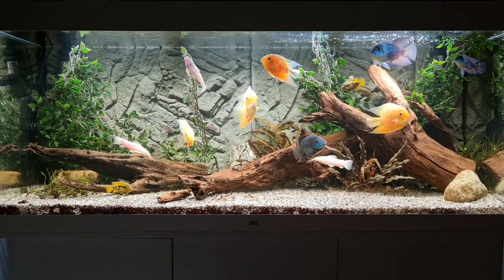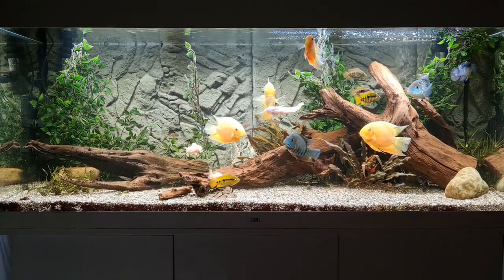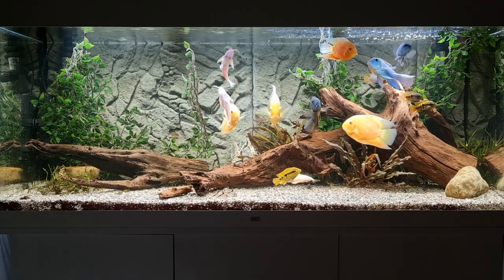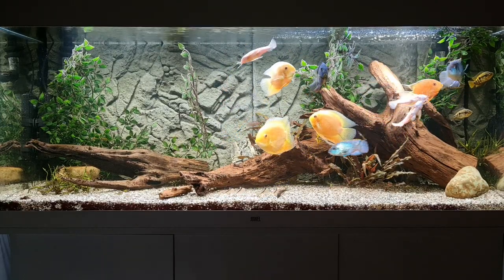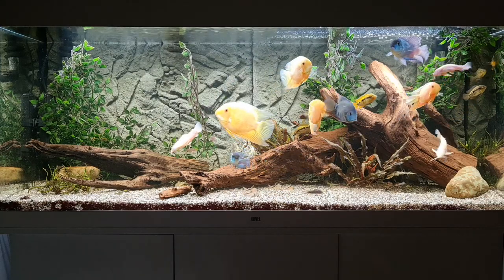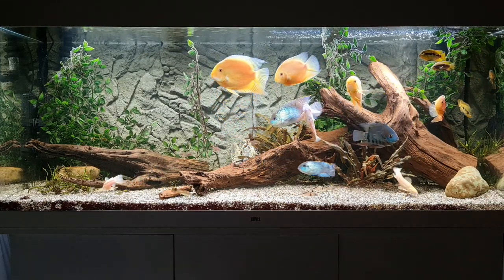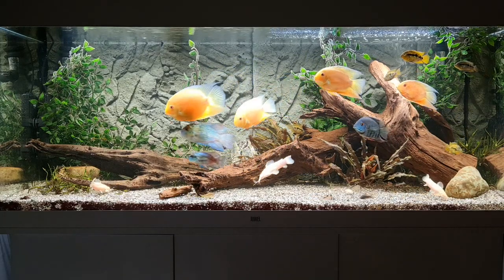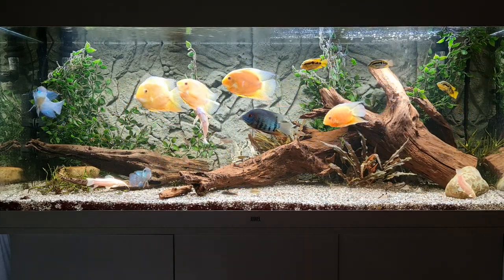Easy now, folks. Some of you are going to recognise this as my Juwel Rio 450, which has been set up like this for quite a while now. I've had some of these fish for a long, long time. But I was thinking about changing things up to the point that I'd spent quite a lot of time researching a certain fish that for quite a long time, I've considered trying to keep.